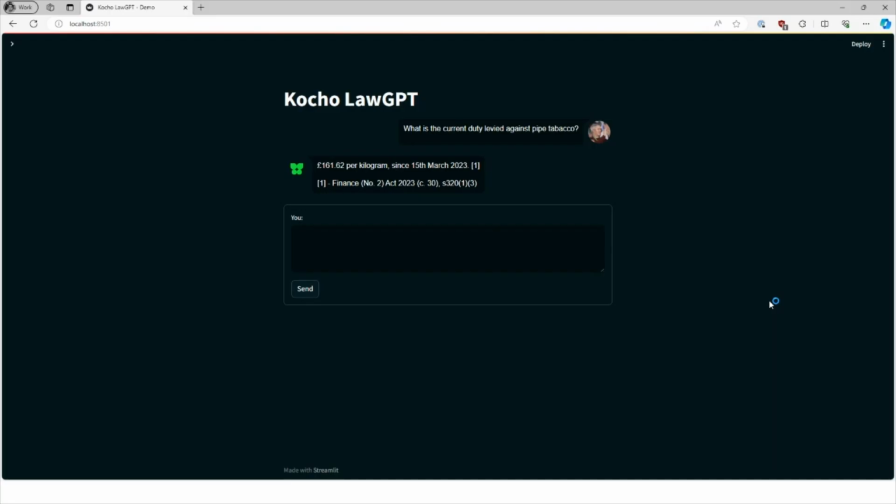So if we asked it something it didn't know, it's just going to say, sorry, I'm not able to answer that because I don't have the relevant information. So that way we can have a fail-safe system, which, rather than fabricate information, is just going to say no. So that way we can provide some level of assurance.